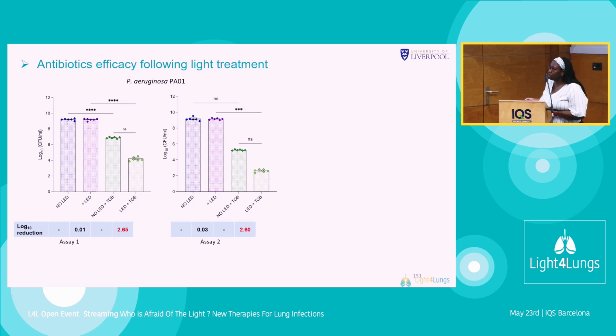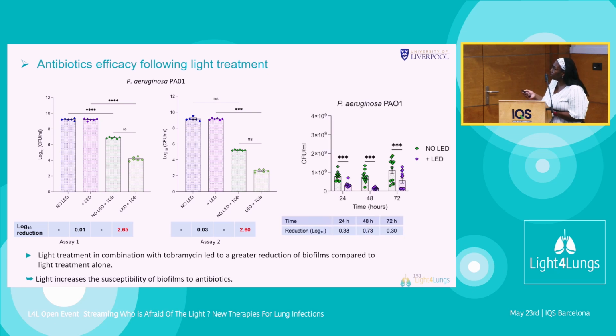It is important to notice here that if you look at the log reduction, in the condition of light plus tobramycin, we could reach more than 2.6 log reductions, which is a huge reduction compared to biofilms that were treated with light only, for which we never obtained more than 1 log reduction. So light treatment in combination with tobramycin, in the case of Pseudomonas aeruginosa, led to a greater reduction of biofilms compared to light alone. And we also conclude that light increases the susceptibility of biofilms to antibiotics.